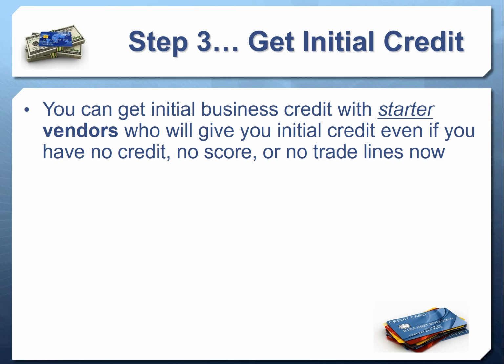Now, there's another option as well, and this third option doesn't require good credit. You're not even providing a social security number to get approved, and this is through what are called starter vendors.